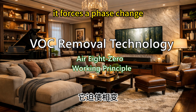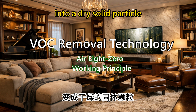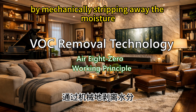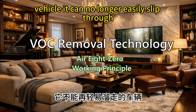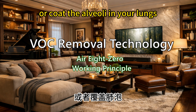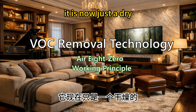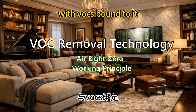It forces a phase change. The aerosol transitions from a liquid droplet into a dry, solid particle. That's brilliant. It really is. By mechanically stripping away the moisture, you destroy the aerosol's ability to act as a liquid vehicle. It can no longer easily slip through the sebum on your skin or coat the alveoli in your lungs. Because it's not water anymore. Right. It is now just a dry, heavily negatively charged speck of dust with VOCs bound to it.